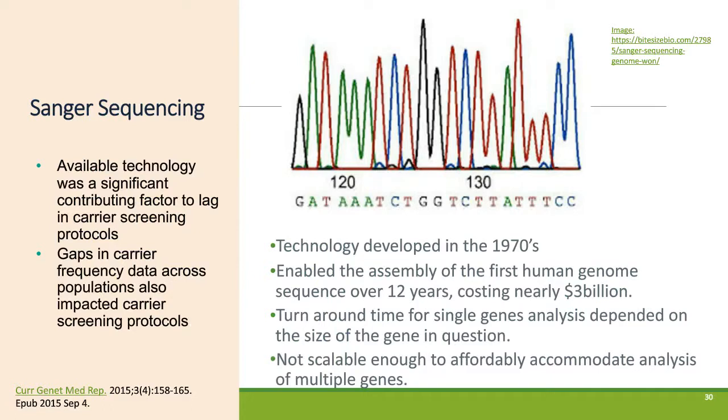So Sanger sequencing, once introduced and available, contributed significantly to the lag in carrier screening protocols, and the gap in carrier frequency data across populations really impacted carrier screening protocols. This technology was first developed in the 70s. It enabled the assembly of the first human genome. You can see the turnaround time for single gene analysis depending on the size of the gene in question, and so forth and so on.